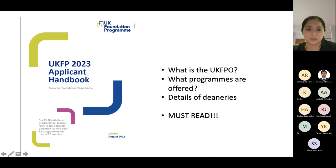So this is the second handbook. Again, it is almost 50 pages. Again, you have to read it cover to cover. It's very detailed. I'm not going to bore you with all the detailed information. So very generally, it tells you what the UKFPO is, which is the foundation program to train junior doctors. And it also says what programs are offered. So the programs are the three programs which I've mentioned: the foundation program, foundation priority program, and specialized foundation program.